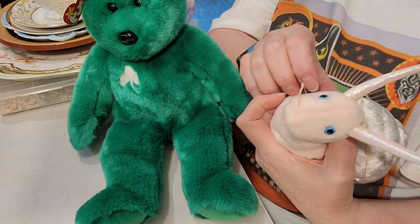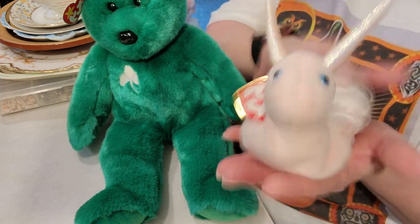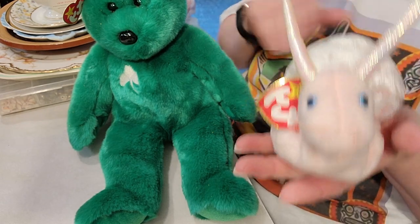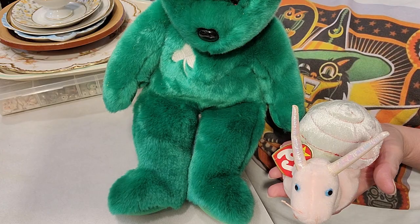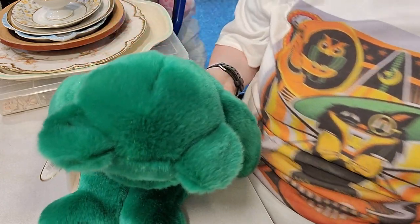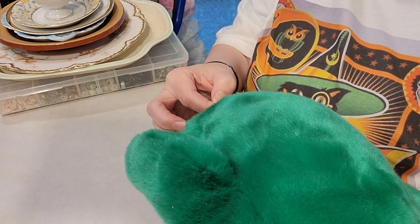Okay, I gotta know the snail's name. Swirly, Swirly the snail. So this is the standard size. And you can see the bear is quite a bit bigger than the standard size. So I do have some of these larger bears.